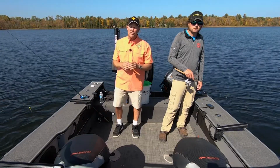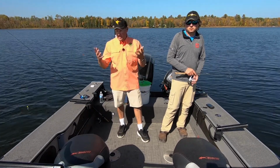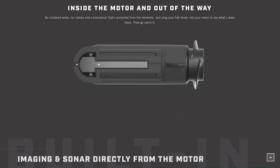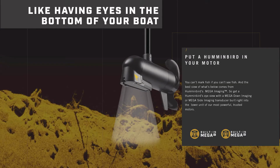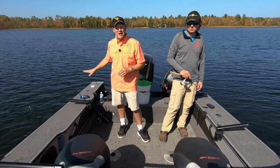Here's one of the things that's really cool that Minn Kota and Humminbird have done with the One Boat Network in this past year. And that is they have now built in a transducer up in my Ulterra that is down imaging and side imaging. So now I'm actually looking at the down imaging from the front of my boat as I'm moving along, and I can decipher what I see long before my bait gets there.